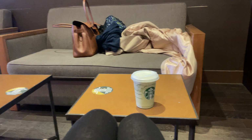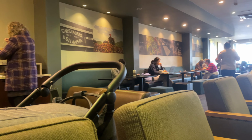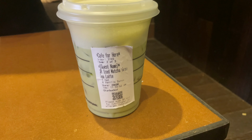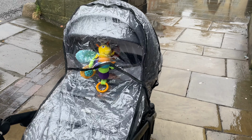He did not want feeding or anything, so we went into Starbucks for a bit to chill him out, and he went back to sleep. And then we went into the charity shop and I bought a little bouncer seat for him, which didn't actually fit in the car with the pram, so I had to sit it on my lap. Then we drove into the centre of York to meet Rory's dad.